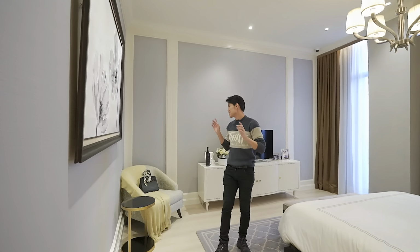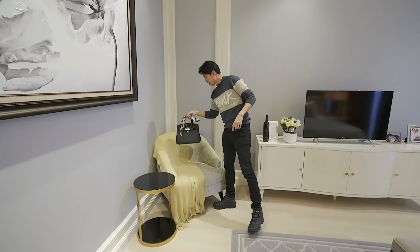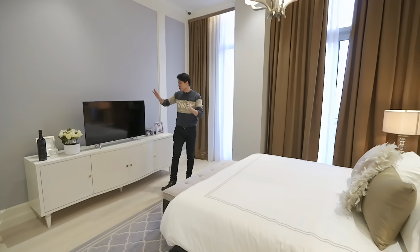I will start with this cute little sofa here. It is gorgeous. Whose Birkin is this? Can I like have it and sell it to somebody? I'm just joking.